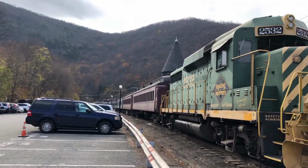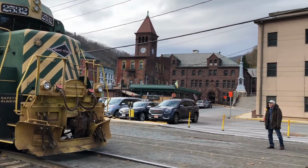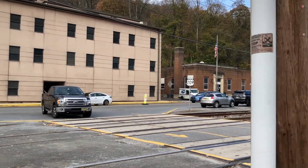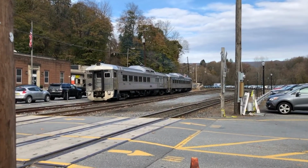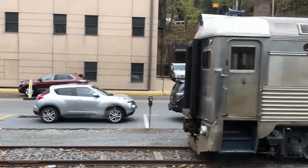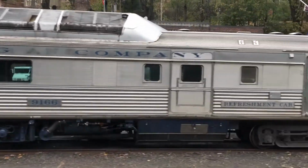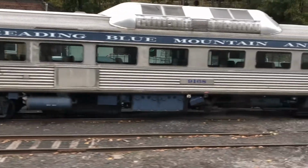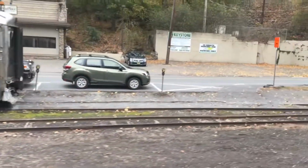This is the excursion train I will be riding on soon. And this is a smaller train that brought tourists to Jim Thorpe from Reading and Port Clinton earlier today. This pair of refurbished rail diesel cars was built in the 1950s by the former Budd Company in Philadelphia. These are self-contained diesel engine passenger cars that were originally used for commuter trains.